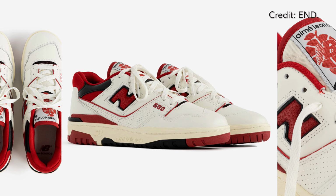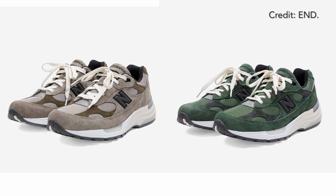Now let's get right into it. Starting with number 5, we have the W-Tabs New Balance 992. The 992 has finally come back since they were discontinued back in 2011. This year they've been going super strong with all these big collabs and crazy resale prices on them. But no doubt they're one of the best New Balance silhouettes of all time in my opinion.